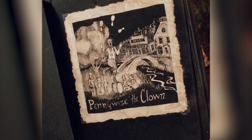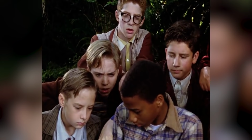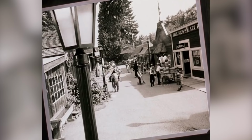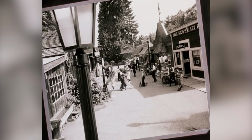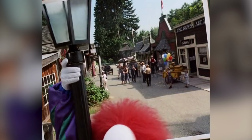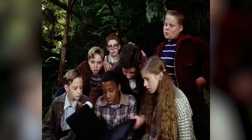Pennywise's page bouncing also comes into play later on, when the losers look at Mike's dad's photo album about Derry's many child murder sprees, and the town square's carnival comes to life with a certain dancing clown at the center. If the slow burn of him coming into closer, full-color view isn't scary enough, the fact that he then reaches through the page to grab at the losers should keep you up at night.